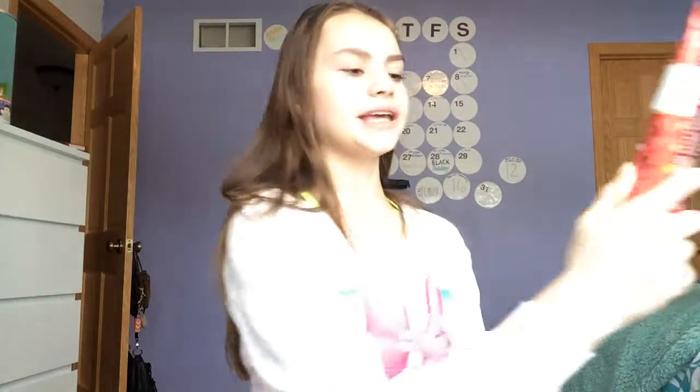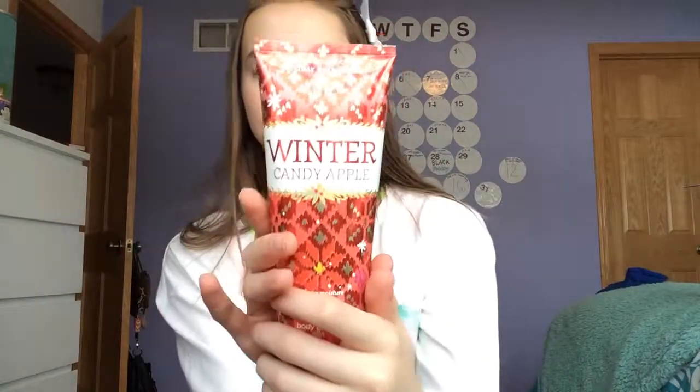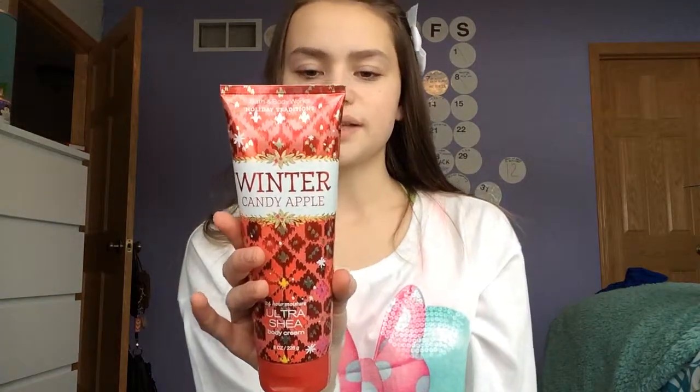That was the Winter Candy Apple 24-Hour Moisture Ultra Shea Body Cream, and I always use just lotions, but I wanted to try the body cream, and I've never had Winter Candy Apple, and I heard it's just really good. So I wanted to try some. Oh, that's really good. That smells so good. Oh my god. So that's what it looks like. And the description says the exact same thing, but it says the key notes are red apple, winter rose petals, candied orange, maple leaf, and fresh cinnamon.